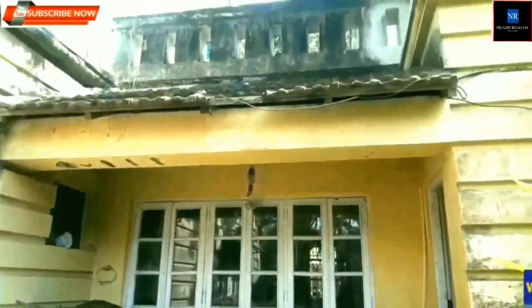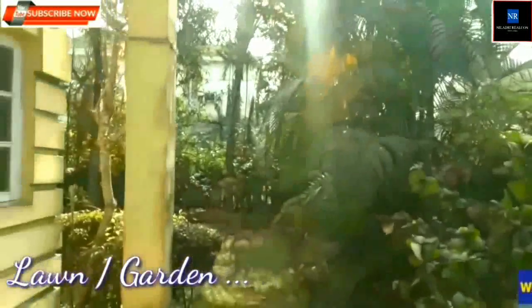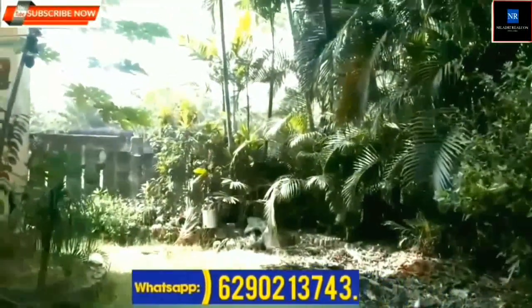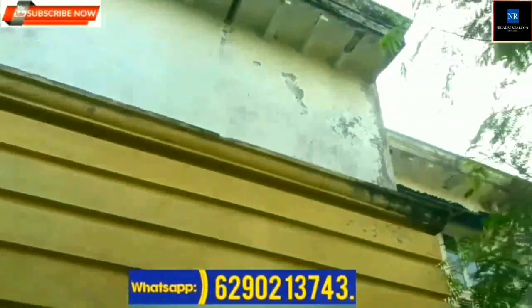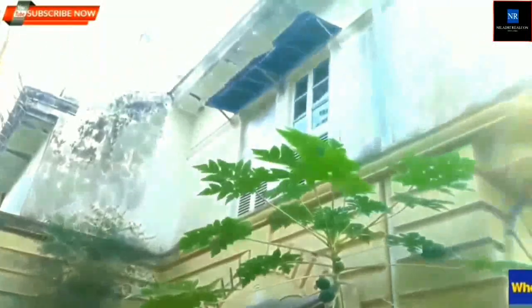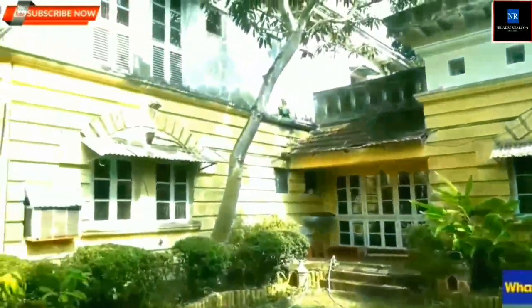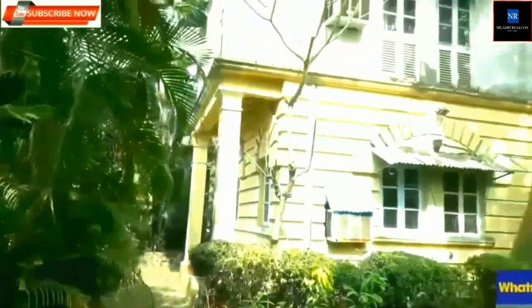The property is on a 25 feet road. This bungalow is surrounded by small gardens with clean air flowing from Riverside. The property is on a 25 feet road. This bungalow is surrounded by small gardens.